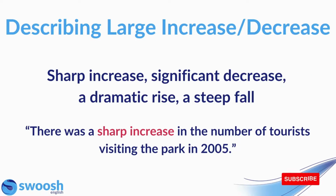Next, when we want to describe a large increase or a large decrease, now this is where those nice adjectives come in, which can really enhance your writing and enhance the description that you're giving. So we could say a sharp increase, a significant decrease, a dramatic rise, or a steep fall. So words like sharp, significant, dramatic, steep, use those to describe the type of change that you're talking about. See the example here, there was a sharp increase. So I mean that it didn't just increase, but it increased very, very rapidly. So these are the types of descriptive words that the examiner is going to be looking for.